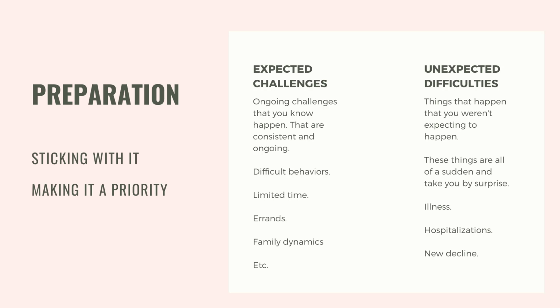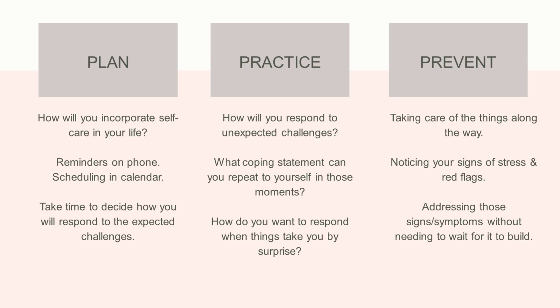So here's where we want to plan. How are you going to incorporate self-care in your life, right? What are you going to do to make sure you set yourself up for success? Are you going to set reminders on your phone? Are you going to schedule them in your calendar? Are you going to take time to decide how you're going to respond to those expected challenges? And then practicing them. How will you respond to unexpected challenges?